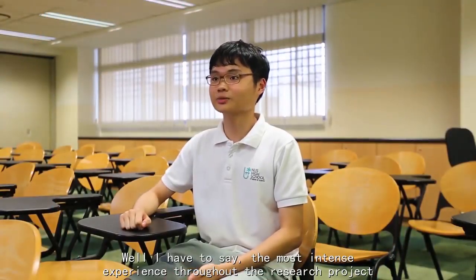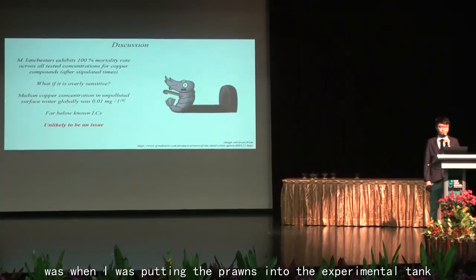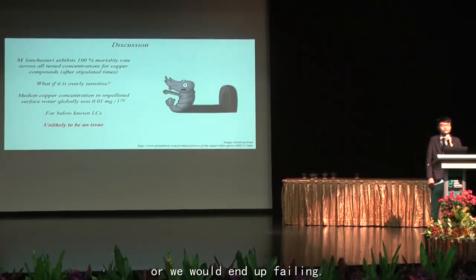The most intense experience throughout the research project was when I was putting the prawns into the experimental tank, and I was not sure whether the experiment would actually succeed or we would end up failing.